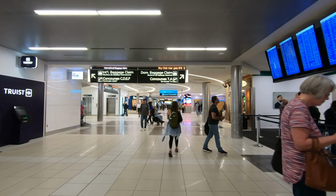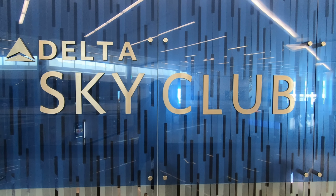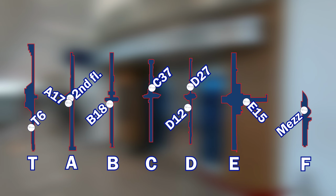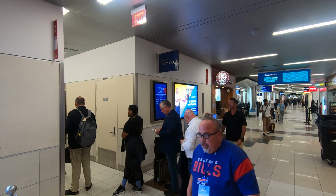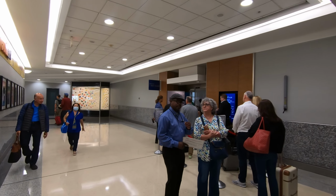Moreover, Delta has an unbelievable 9 Sky Club lounges scattered throughout the airport, with at least 1 in each concourse and 2 in A and D. The Sky Club in T opens earliest, and the one in F is open the latest. While that might seem excessive, space is always limited at these clubs. When I was here, most had long lines with patrons waiting to get in.